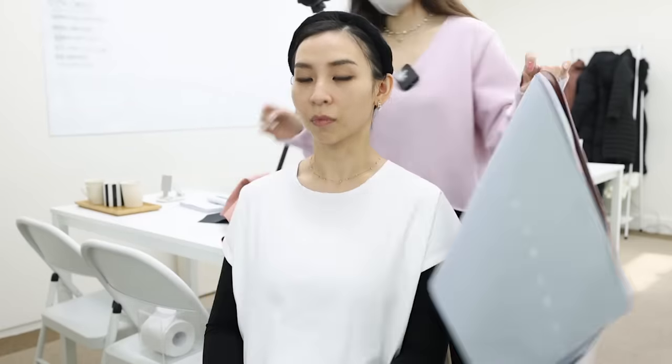Next, let's test out Winter Darks and Winter Brights. You can see here that the bright shades definitely don't look good on me. Too blue, kind of like Avatar. The darker colors are so-so because they all have cool undertones.